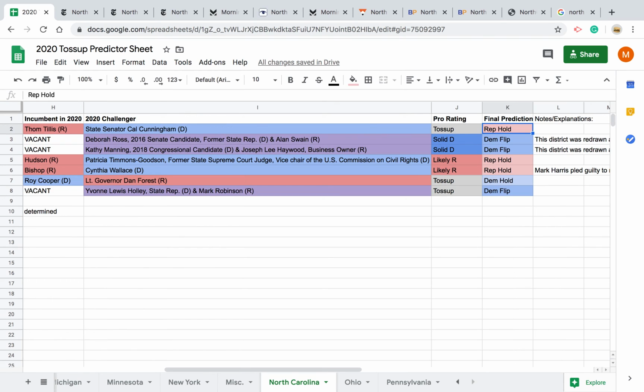However, the reason why I give this one as a Republican hold is because North Carolina tends to poll a bit wonky, polling in favor more of Democrats but then voting with Republicans. And so I very well predict that Thom Tillis could win with the incumbency bump and everything else going on, and even Trump being at the top of the ticket, which could help Republican voters, or Joe Biden being at the top of the ticket, which could help Democratic voters in North Carolina.